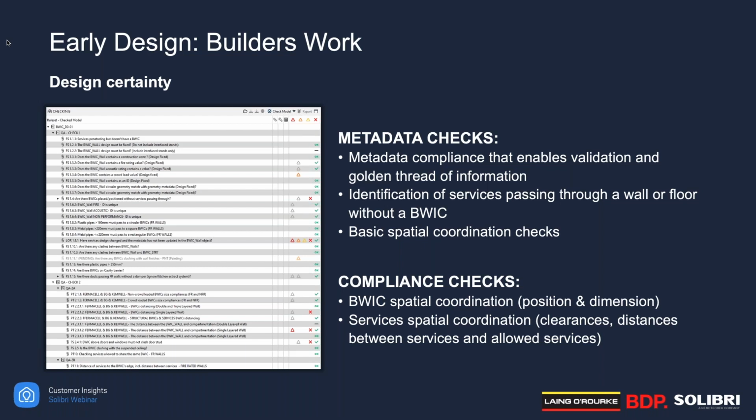The design validation process relies, as explained by Evin, on a BIM model enriched with a granularity of information to perform the automated design compliance check. For the early design, for which our in-house MEP design specialists are responsible, we have approached the design compliance in two validation stages. The first stage is about metadata check. We need to ensure the level of data required is present and of good quality as well. At this stage, we have also included an early coordination check to identify that all services passing through a wall or a floor are covered by a fire seal or builders' work objects.